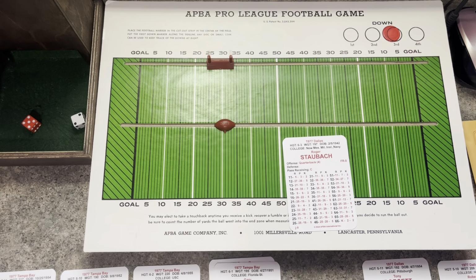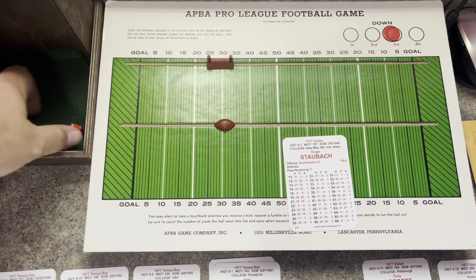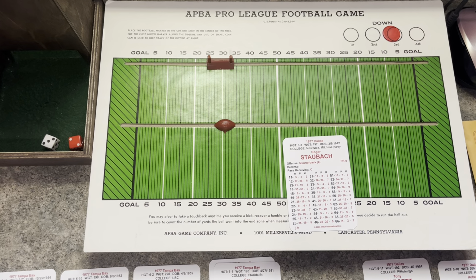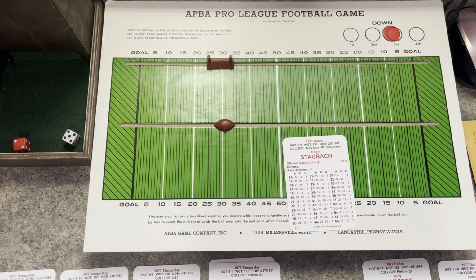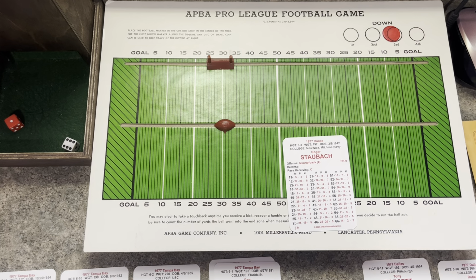And so Staubach is going to try a medium pass. 31. Nope, can't do Drew Pearson. 66, can't do Brinson. 23, can't do Pearson. Drew Pearson, or Preston Pearson. 43 is Dorsett. I can't throw it to Dorsett. 23, nope, we already tried Brinson. This is the one negative, just trying to get that receiver on some of these longer passes. 25, nope. 16, Drew Pearson. He can throw a medium pass to Drew Pearson.